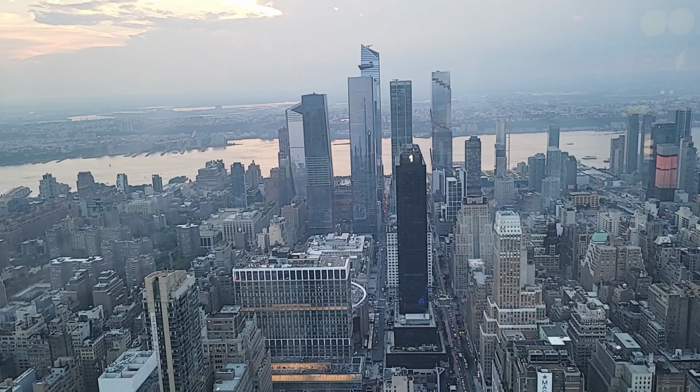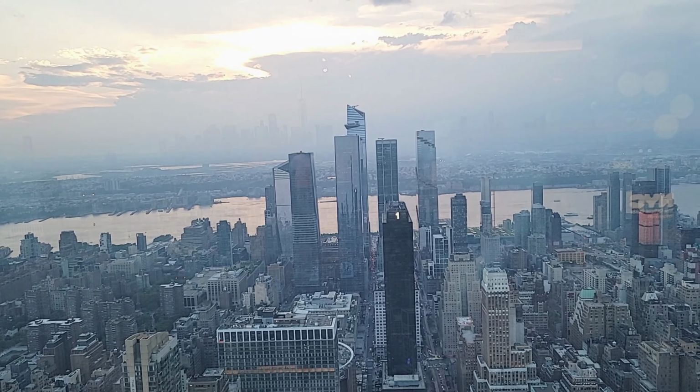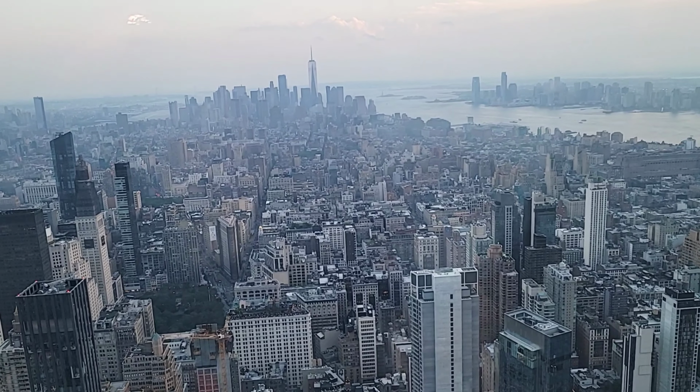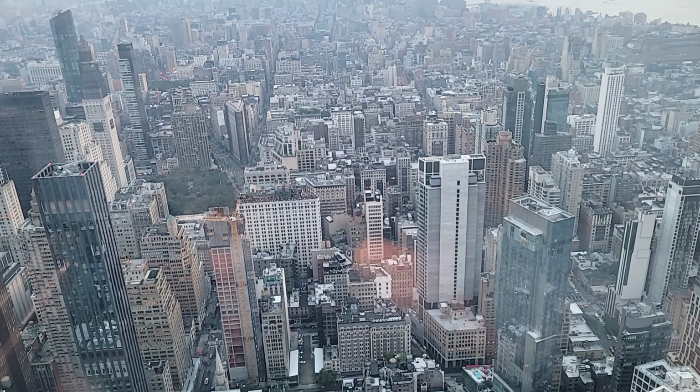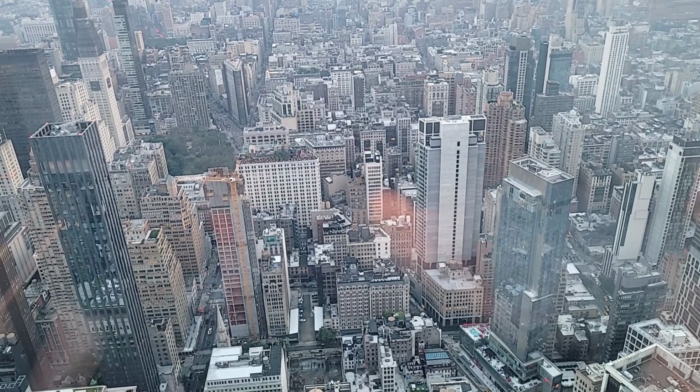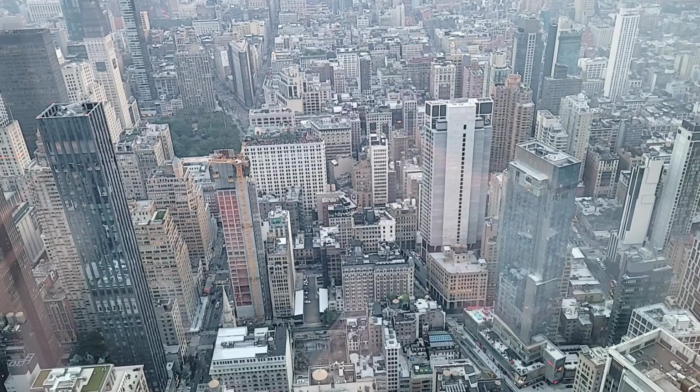As our visit to the Empire State Building comes to an end, we can't help but feel inspired by the city's resilience and the beauty that surrounds us. If you ever find yourself in New York City, make sure to put this iconic landmark on your must-visit list.